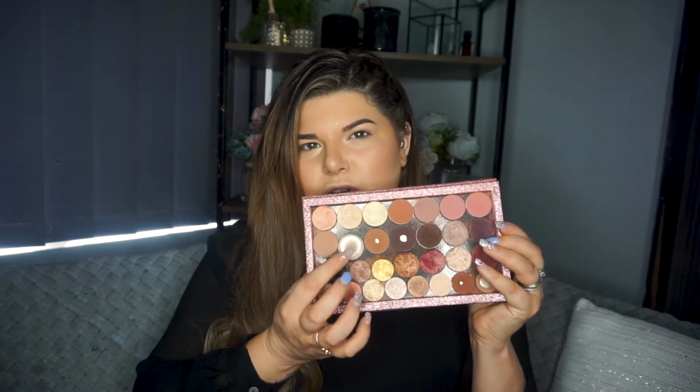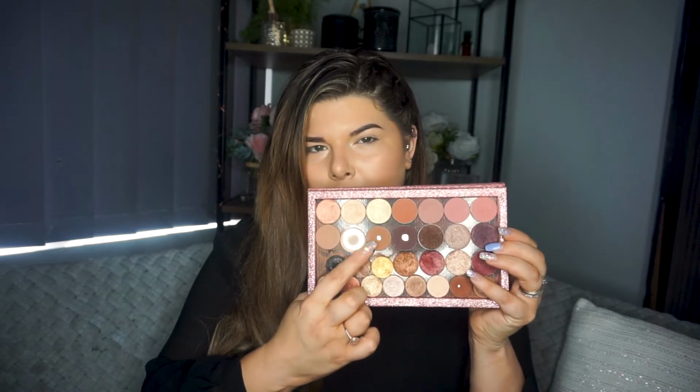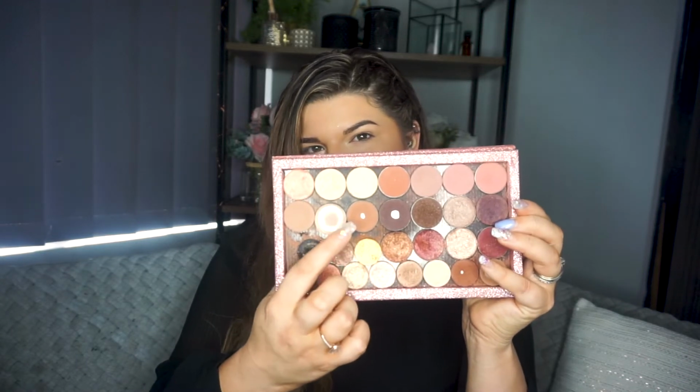So what I'm going to do is jump straight in with this shade here. This is obviously my most used. This one is by Geek and it is called Peach Smoothie. I love going in with that color, and then I'm going to go in with Geek Tan Lines. Just those two there, to give my eyes some definition, and then I'm going to be jumping into some other colors.